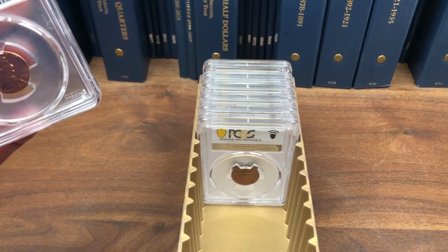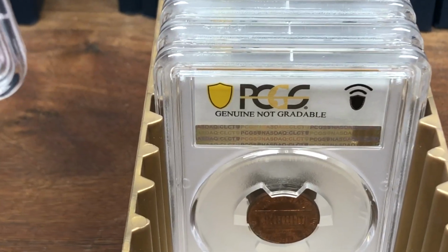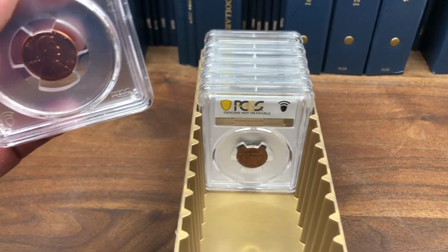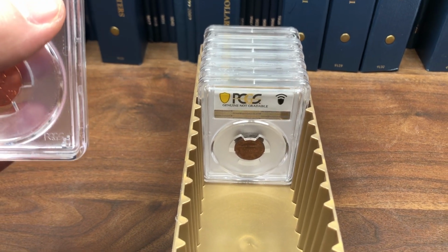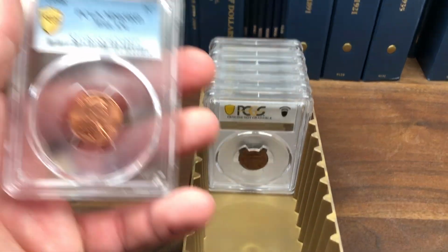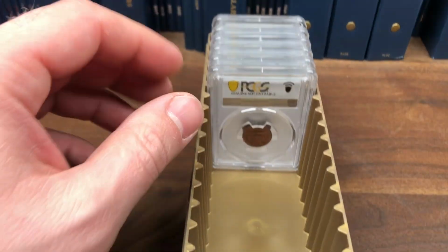And I just turn the camera off in between segments, and do you see what I see? Genuine, not gradable. That's going to be a shame because that is the 99, which means that it is not going to receive a grade. There's going to be something with it, probably environmental damage. So two really nice grades going to get followed up with a not so nice grade.